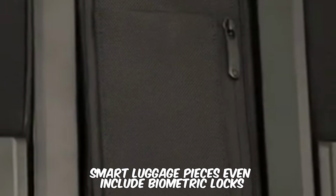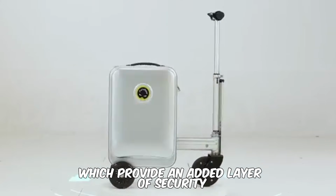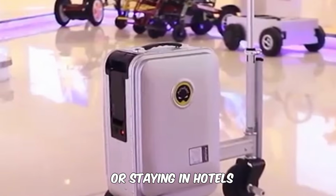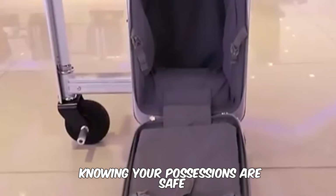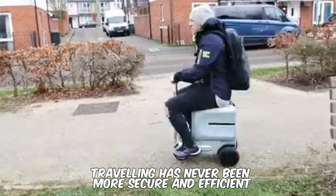The most innovative smart luggage pieces even include biometric locks, which provide an added layer of security for your belongings. Whether you're traveling through busy airports or staying in hotels, having the option to lock and unlock your luggage with just your fingerprint gives you peace of mind knowing your possessions are safe. With smart luggage, traveling has never been more secure and efficient.